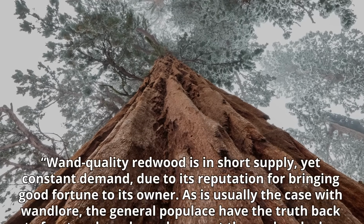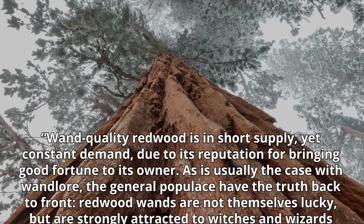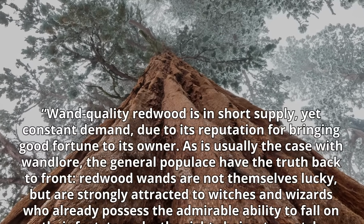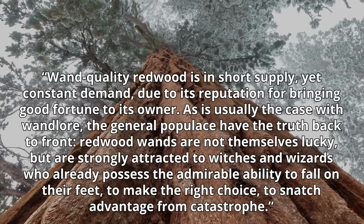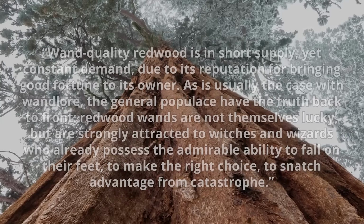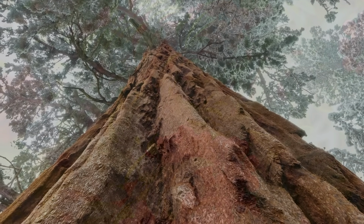As is usually the case with Wandlore, the general populace have the truth back to front. Redwood wands are not themselves lucky, but are strongly attracted to witches and wizards who already possess the admirable ability to fall on their feet, to make the right choice, to snatch advantage from catastrophe. There are no known canon owners of redwood wands."